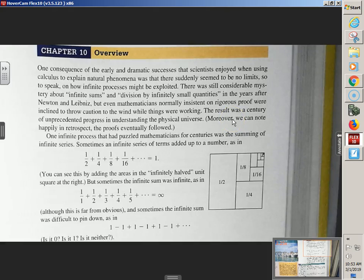Here we go. One consequence of the early and dramatic successes that scientists enjoyed when using calculus to explain natural phenomena was that there suddenly seemed to be no limits, so to speak, on how infinite processes might be exploited. There was still considerable mystery about infinite sums and division by infinitely small quantities. In the years after Newton and Leibniz, remember they were the ones that just started all the calculus, even mathematicians normally insistent on rigorous proofs were inclined to throw caution to the wind, while things were working. Interesting. The result was a century of unprecedented progress in understanding the physical universe, and proofs eventually followed.